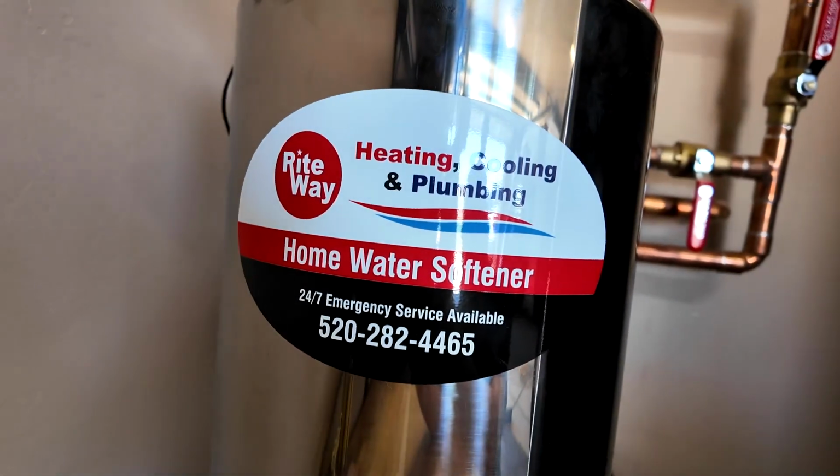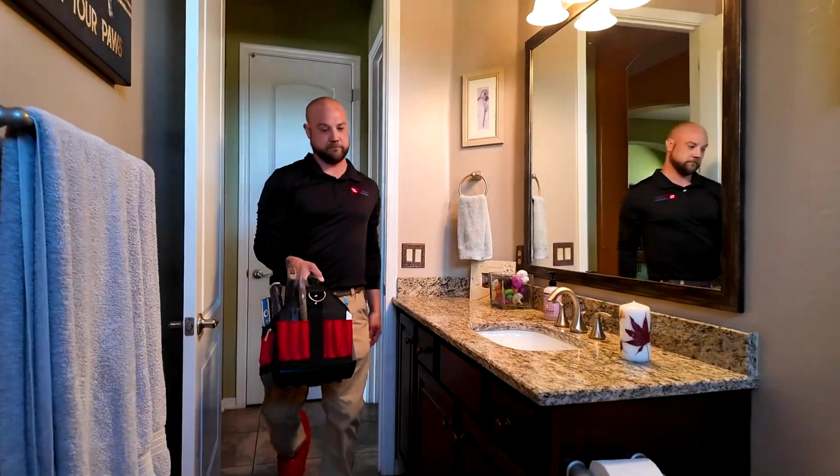Water filtration, the systems we have are a chlorine and polyphosphates system, so it's going to remove the chemicals, and the polyphosphates make the water not as aggressive. So it's not going to etch into your appliances, and it's easily wiped away and washed down the drain.